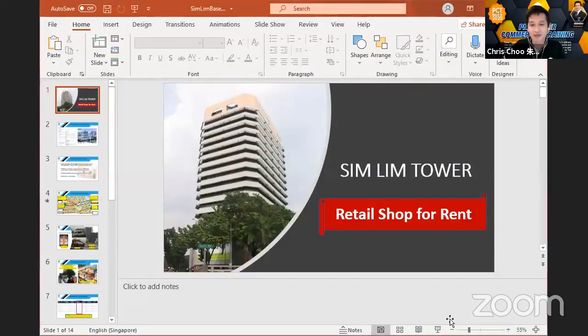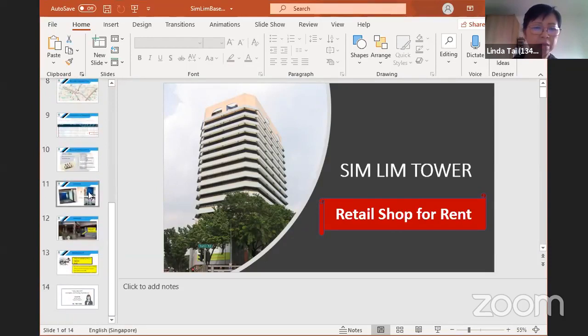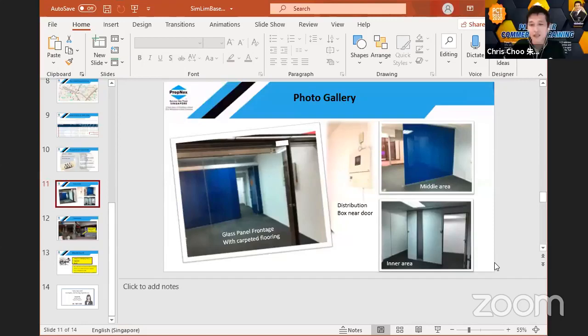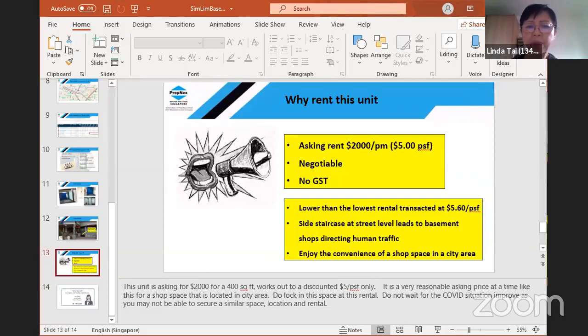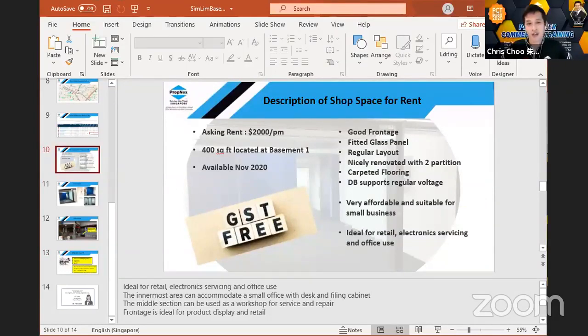Okay, let me share screen. Yeah, just one slide. Thank you. Can you see my screen? Yes, very clear. Okay, so basically, this is the price. This is the description. What's the size? Okay, all right.